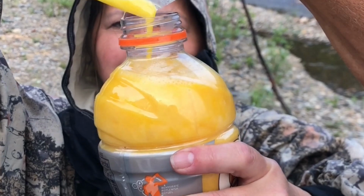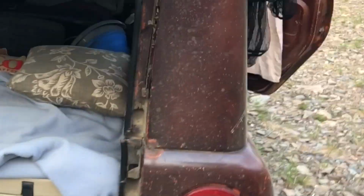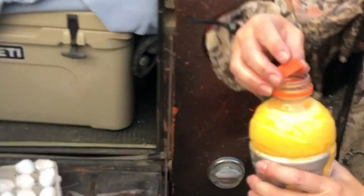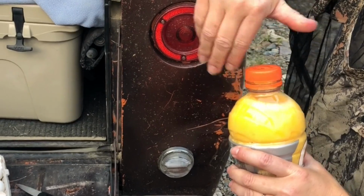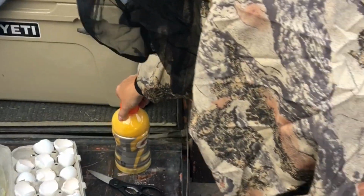Look at that. 18 eggs fit in a 28-ounce Gatorade bottle. Check it out. Exactly 18 eggs fit in a 28-ounce Gatorade bottle. Sweet. Nope, not OJ. Kind of looks like OJ. The drink.